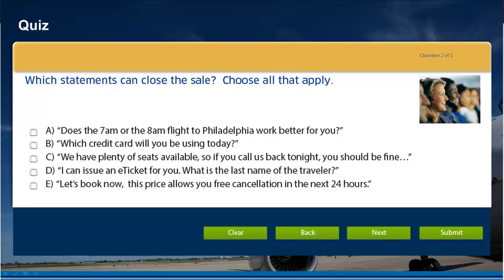Which statements can close the sale? Choose all that apply. A. Does the 7 a.m. or the 8 a.m. flight to Philadelphia work better for you? B. Which credit card will you be using today? C. We have plenty of seats available, so if you call us back tonight, you should be fine. D. I can issue an e-ticket for you. What is the last name of the traveler? E. Let us book now. This price allows you free cancellation in the next 24 hours.